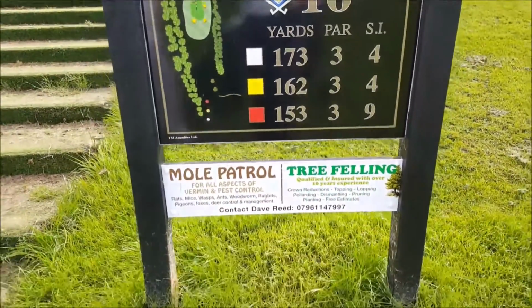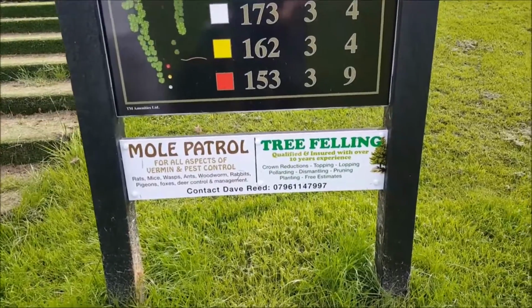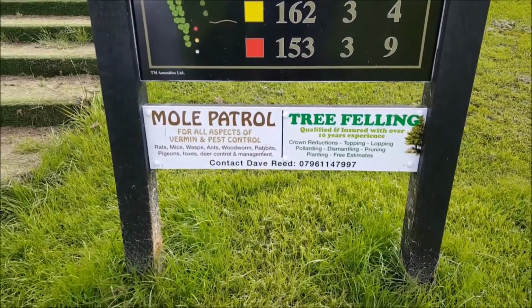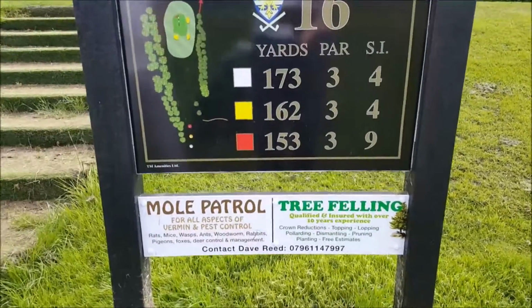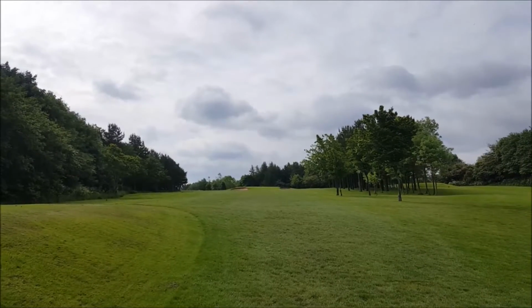Thought we'd just give a little shout out to the people that are on here. You've got mole patrol and tree felling. They're on every single tee box. We just thought those two were quite funny.